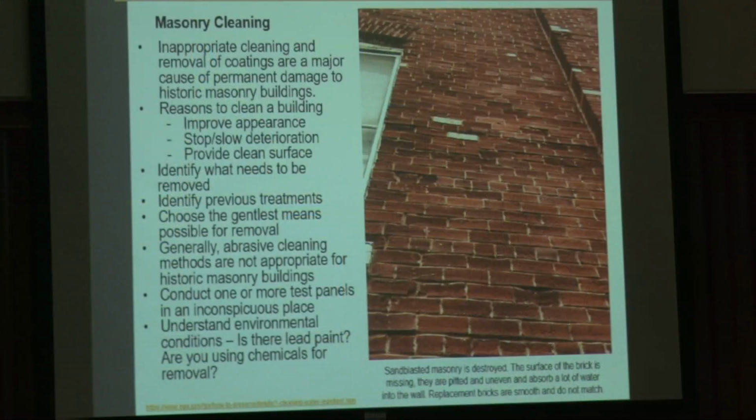You might want to clean it because you need to add some type of water repellent or a sealer or consolidant to the building. So there are a lot of different reasons that you may want to clean, including paint removal. So you identify what needs to be removed, test different options, and always look for the gentlest means. So if you can clean it with water and maybe a little scrubbing or a little bit of very light detergent, that's always the best way to go.